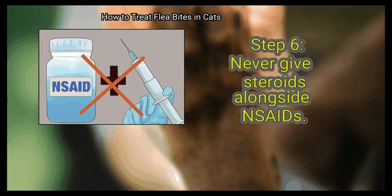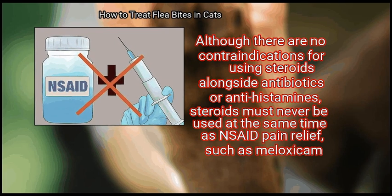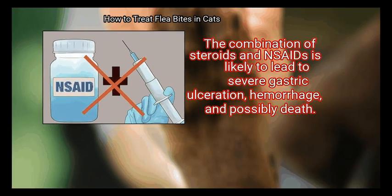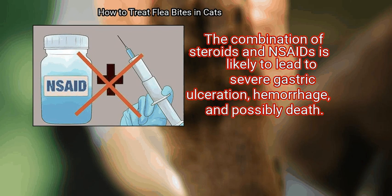Step 6. Never give steroids alongside NSAIDs. Although there are no contraindications for using steroids alongside antibiotics or antihistamines, steroids must never be used at the same time as NSAID pain relief, such as meloxicam. The combination of steroids and NSAIDs is likely to lead to severe gastric ulceration, hemorrhage, and possibly death.